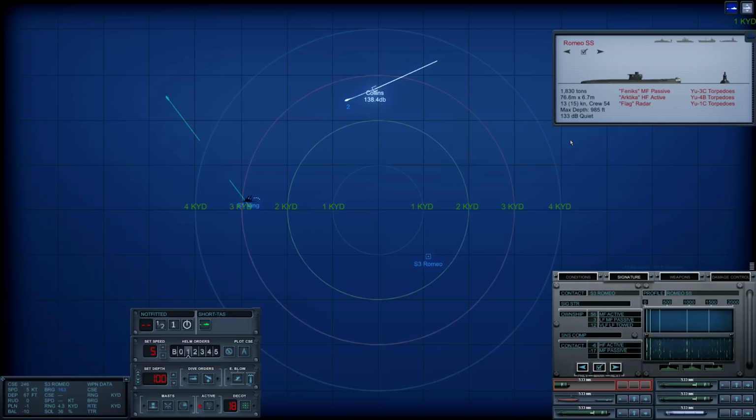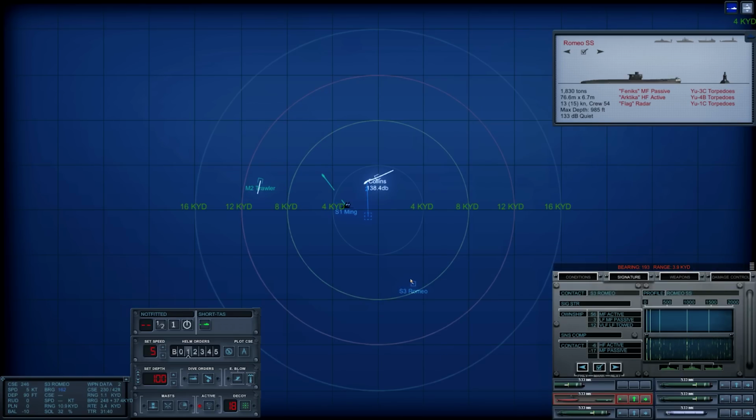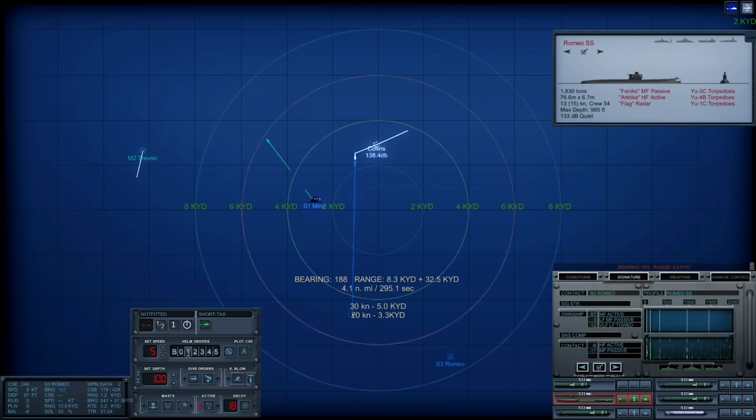Passive, active, again wide collection of torpedoes for the Chinese, 133 decibels. We're actually being pretty loud here at the moment ourselves, but that's fair. We are loading a torpedo. Alright, reassess, 10 kiloyards range. So this is actually going to take a while to get this shot into position.